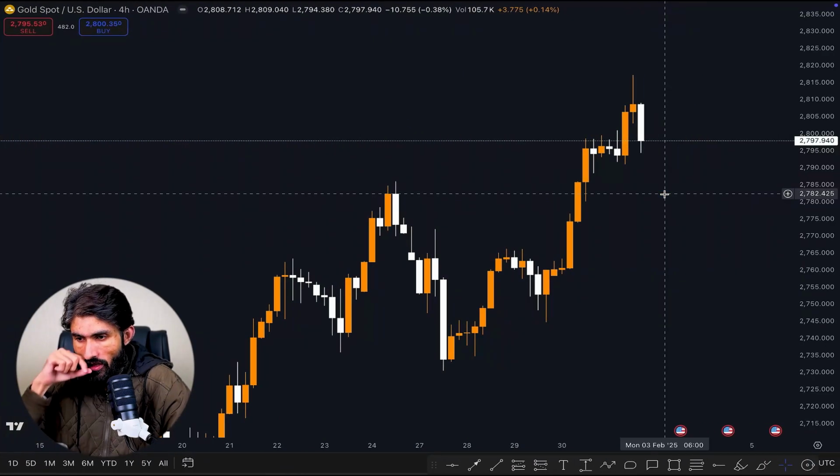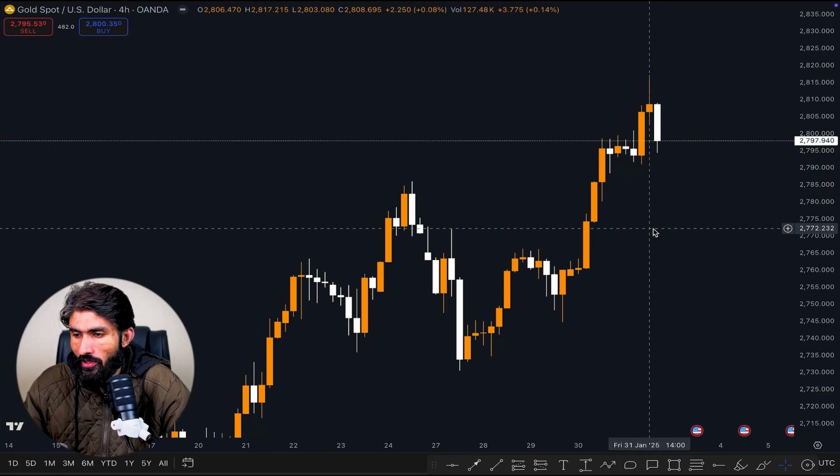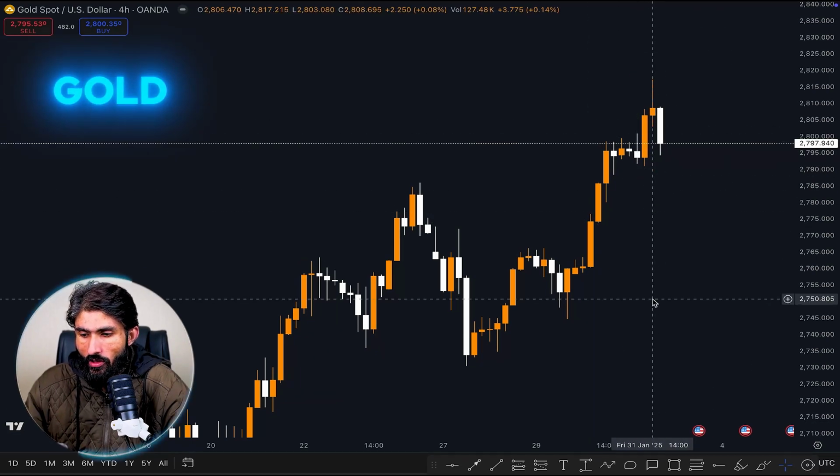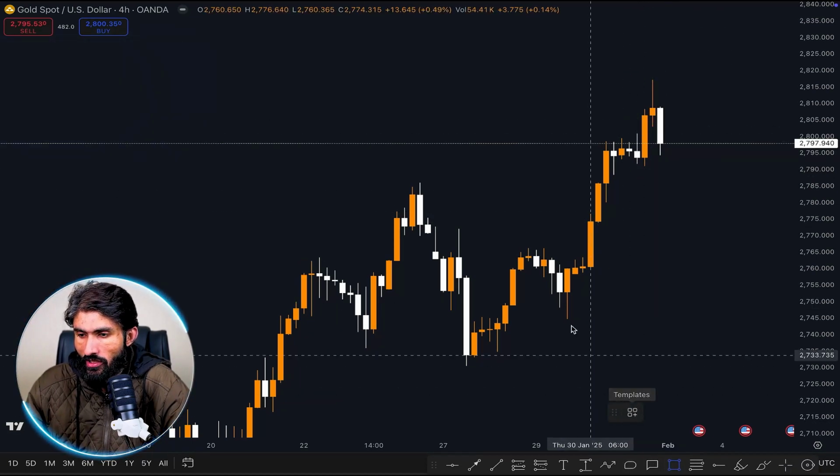Our next pair we are going to discuss is gold as well. So let's move to the next pair, which is our most popular pair in terms of community and everywhere, which is gold. So this is the gold H4 chart. Let me draw some zones first and then we will discuss in detail.